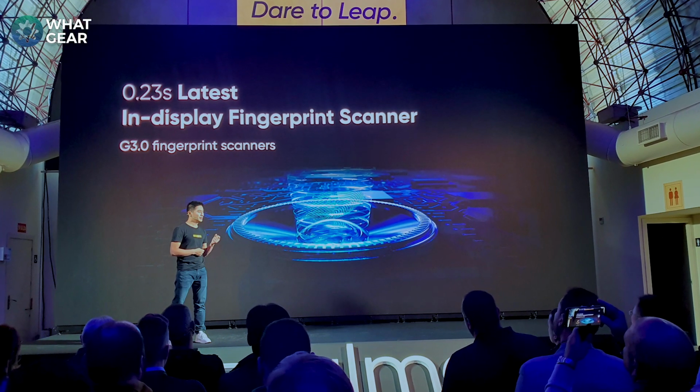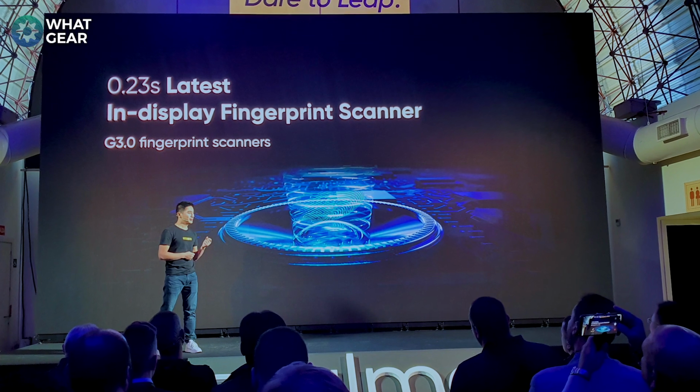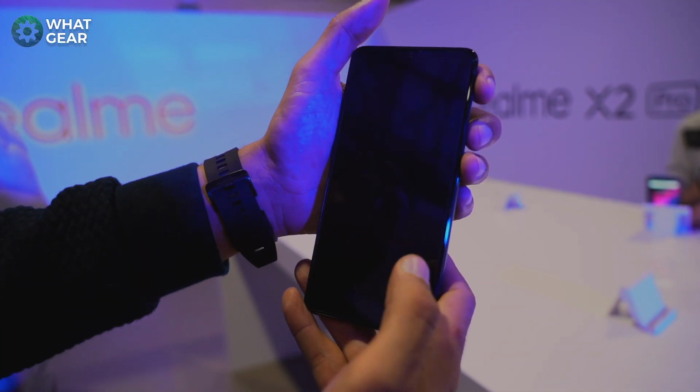Now, some of you might be wondering what type of fingerprint scanner they've gone for in this device, and I can tell you it's not the Qualcomm Sonic fingerprint reader. It's actually a brand new, world's first GigX 3.0, which is apparently the fastest on the market today. It unlocks in 0.23 seconds and it's much more secure than the old school optical sensors that you see in some other similarly priced devices.